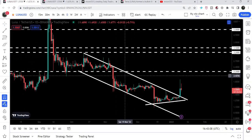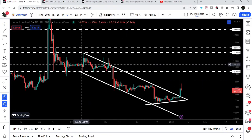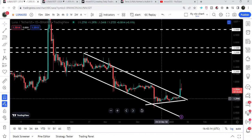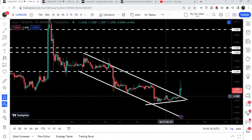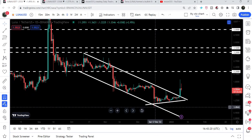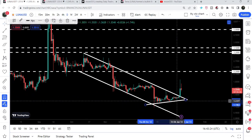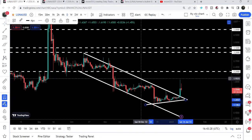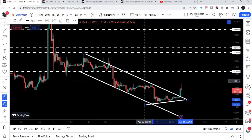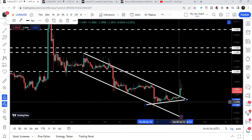Now, if we take a look at this daily time frame chart, then here we can see that Luna was moving inside this down channel. And as in my previous video, I told you that while moving inside this down channel, the price line has found another uptrend line support, and this is now the formation of a symmetrical triangle. The resistance was the same of this channel that was also working as a resistance for this triangle as well. And here we got the support.